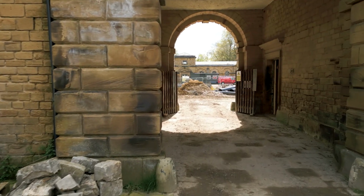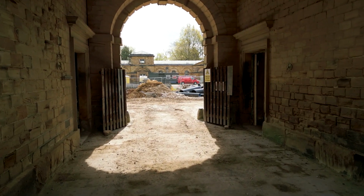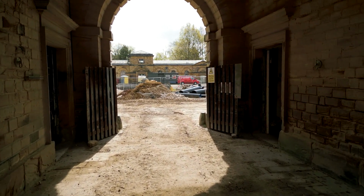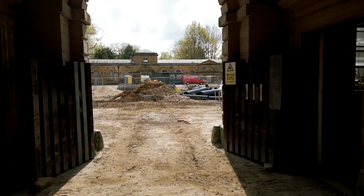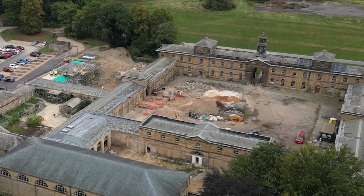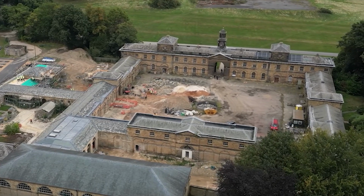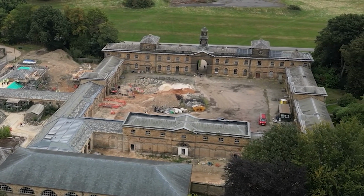The archway from Mews Court into the main stables courtyard takes the visitor through a passageway that only gives a hint of the grandeur on the other side. But once inside the stables courtyard, the enormity of the site starts to become apparent. It's a big reveal moment into an open area that's roughly the same as half of a full-scale football pitch.